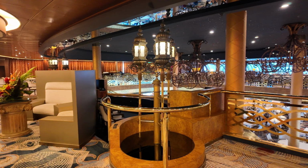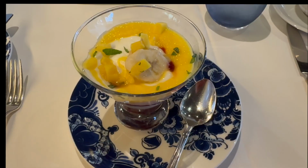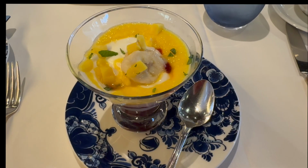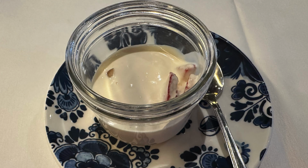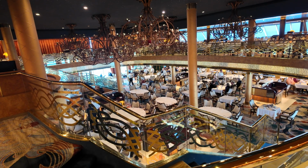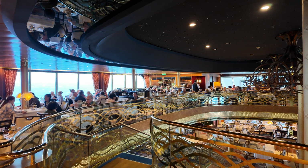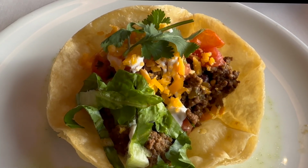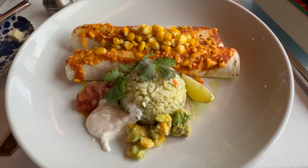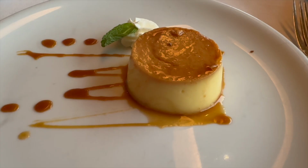On our first sea day, we enjoyed a hearty morning brunch in the main dining room. I opted for the mango and banana yogurt parfait, huevos rancheros, and the strawberry crema. Over the course of our cruise, I very enthusiastically tested more of the main dining room's south of the border options, like tostadas, enchiladas barbacoa, as well as their version of Mexican flan.